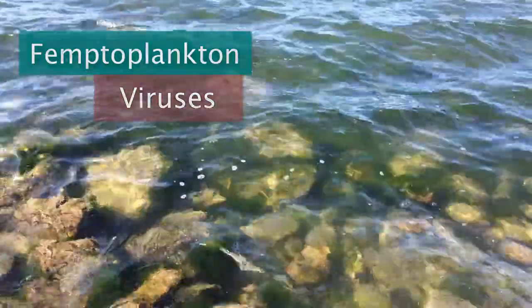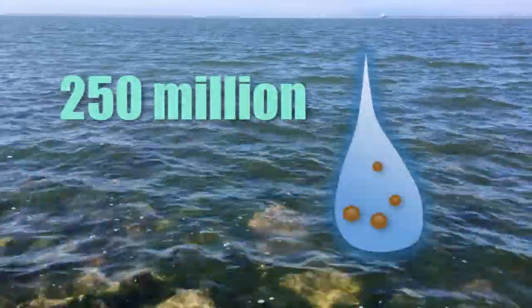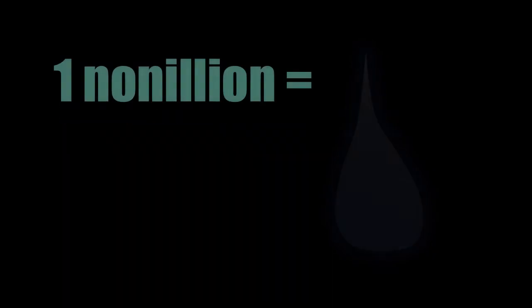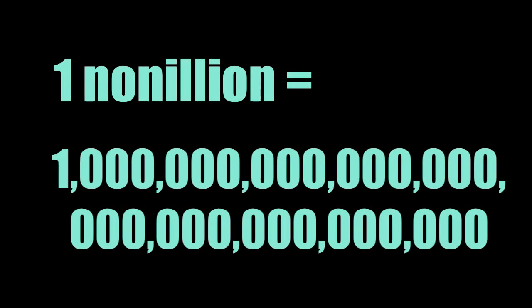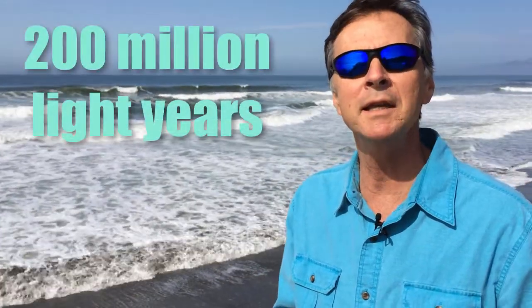Now, if you have bacteria, then we also have to mention marine viruses at the femtoplankton level. And although they're not truly phytoplankton, they're worth mentioning since they're often parasitic to phytoplankton. To give you an idea of just how small they are, you might have 250 million viruses in only one drop of seawater. Now, if we add up all the viruses on Earth, you'd get around 1 nonillion viruses. That's a 1 followed by 30 zeros. To give you an idea of how enormous these numbers are, if you took all the tiniest plankton on Earth, which we call femtoplankton, and most of them are actually viruses, and we lined them up side by side, your line would extend 200 million light years. If that's not huge, I don't know what is.